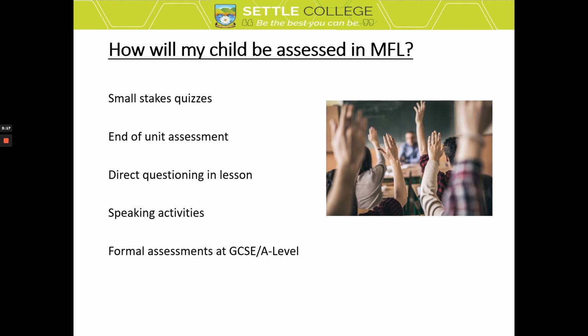There are certain areas of assessment in MFL. We assess our students and check understanding regularly. This can be through small stakes quizzes, such as vocabulary tests or grammar tests, or more thorough assessments such as end-of-topic assessments or end-of-unit assessments. We tend to focus on the 4 key skill areas, listening, speaking, reading and writing, as those are classed as 25% assessment value at GCSE level. We also conduct activities in lessons such as Kahoot quizzes and mini whiteboard tasks to gain an understanding of progress and attainment.